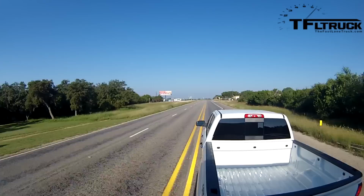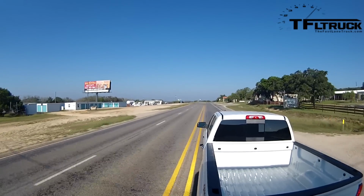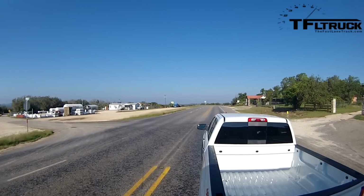How does it feel with the 10,000 pounds? You know what? It's a little sluggish off the line, but once you get going, passing power is okay. Once you turn around. And this is a good place to turn around, right here. And braking, right now I'm under full braking. It's a little spongy, but it's not too bad.